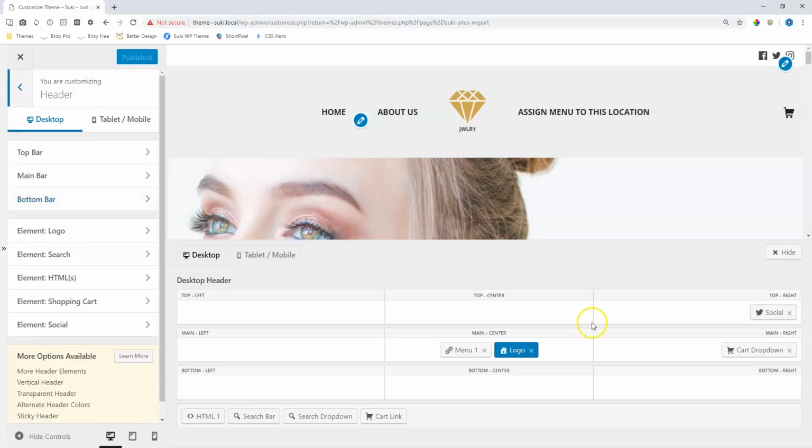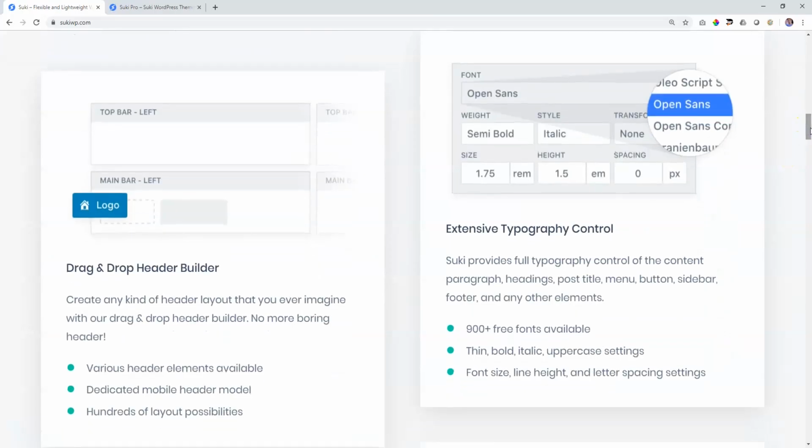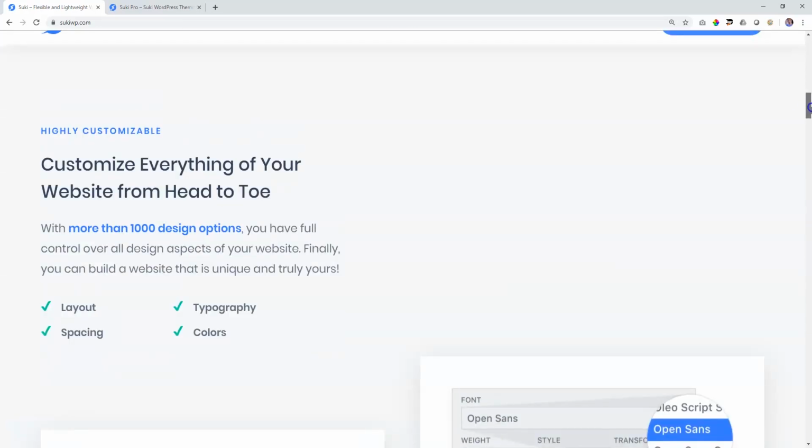One of the standout features in the free version is the header and footer builder, giving you a tailor-made experience to quickly and easily build out your own custom header and footer for your site. Suki Free is also highly customizable with total control over your font's size, weight, style, height, and spacing. No limitations, not even on colors. From backgrounds, headers, footers to text, color can be changed for all.